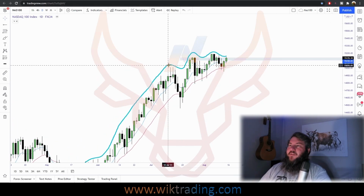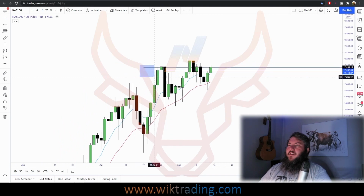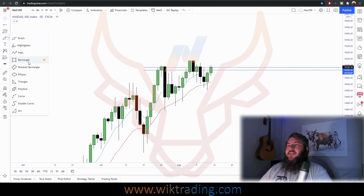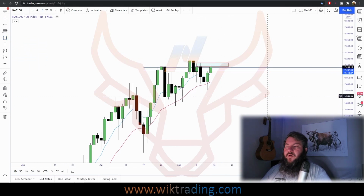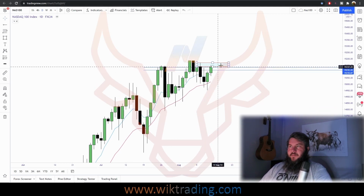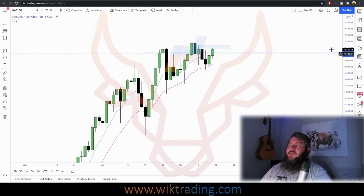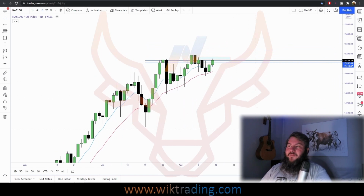So taking away this brush tool that I drew there, keeping those two there for now, let's have a look. A lot of people would see this specific area here as, how can I say, an order block, and the market's closed below it. So the market can easily just drop from down there away from the market and go into a massive sell and easily fall to the bottom of this consolidation zone or even further.